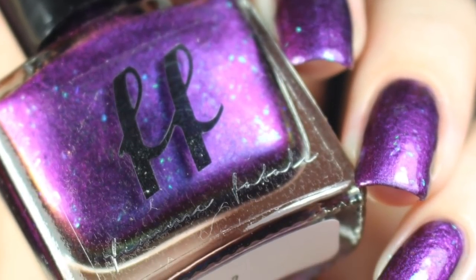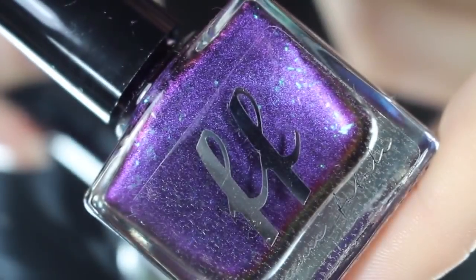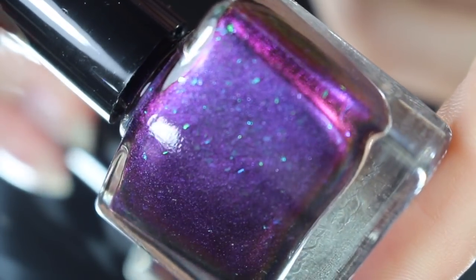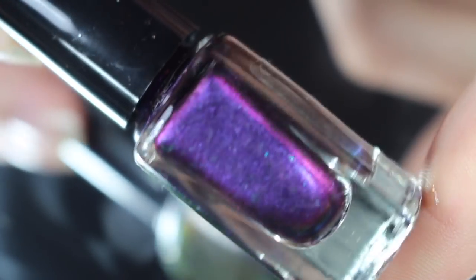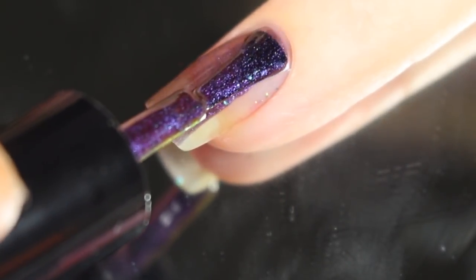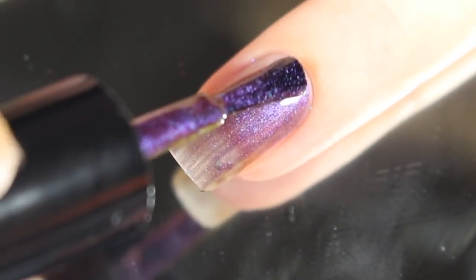So next up is what is called MCM2, and this one is described as a plumish base with a blue to pink multichrome and green to blue iridescent flakies. Those flakies are going to totally show off, especially in indirect natural lighting. I found it super beautiful, and it adds a whole new dimension of shift.